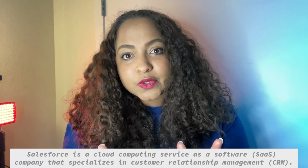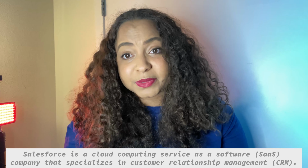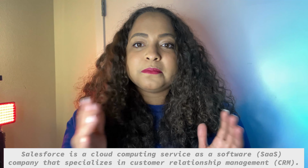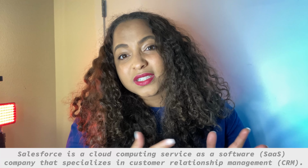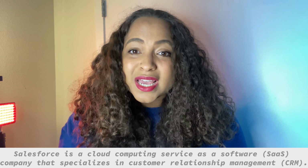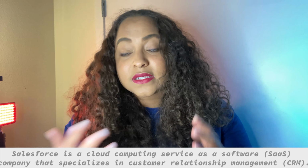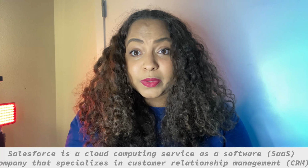In describing Salesforce, most would call it a CRM, a customer relationship management system, which helps manage customer data. It supports sales management, delivers actionable insights, integrates with social media, and most importantly, it facilitates team communication and encourages mobility.